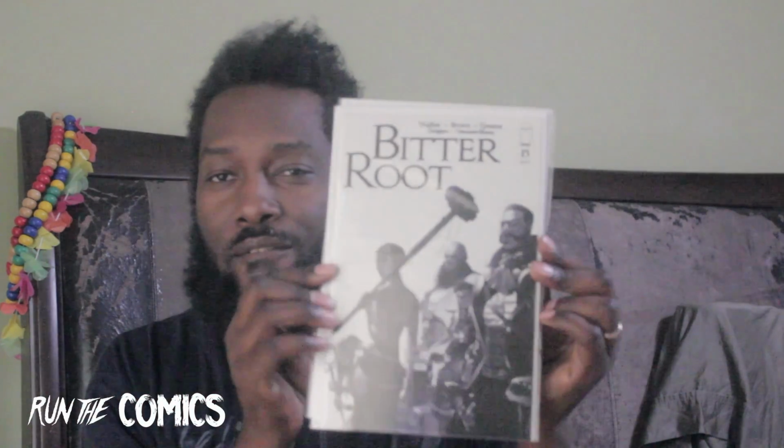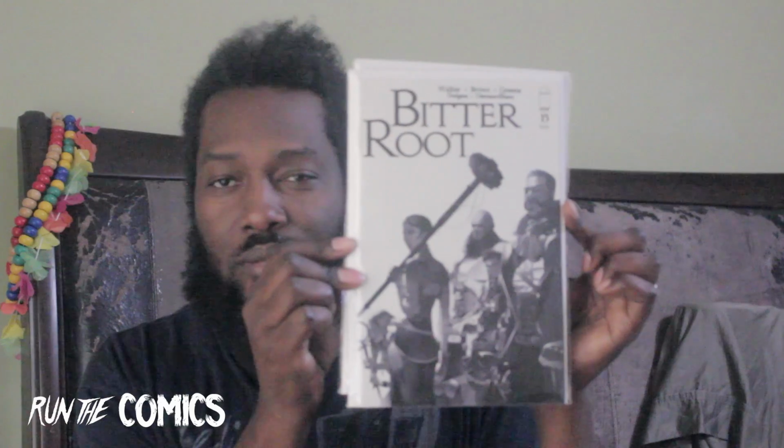Bitter Root, Image, issue number 15, and also the variant cover, issue number 15. Really dope. I've collected Bitter Root ever since issue number 1.